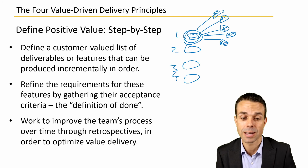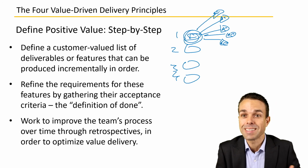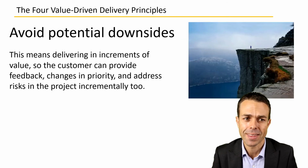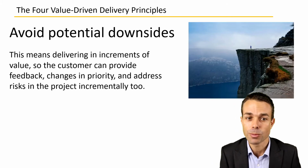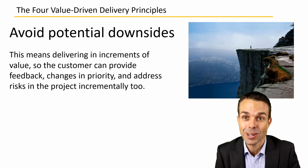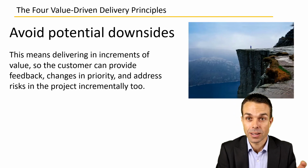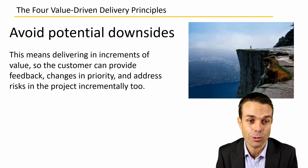Work to improve the team's process over time through retrospectives as well, to increase that value-driven delivery. And that's what we're after. So we're always wanting to improve and optimize. The next one is avoiding our potential downsides. This means delivering in increments of value so the customer can provide feedback as we're going along, and that avoids our potential downsides. We're not delivering in one big bang, we're just delivering in small increments, so now we can get that feedback and adjust if we have to.